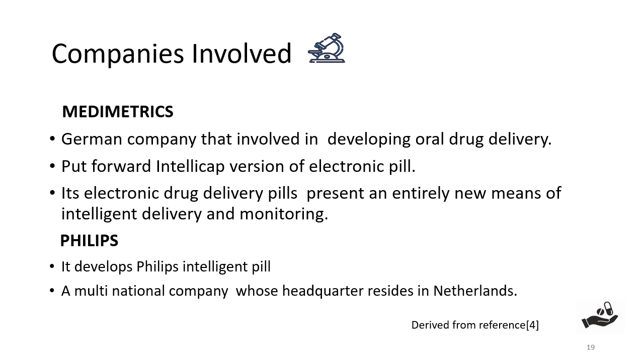Then the companies involved in the manufacturing of microelectronic pills. There are several companies that are developing microelectronic pills or soluble sensors for medical purposes. Some of the notable brands of microelectronic pills include Medimetrics. Medimetrics is a German company involved in developing oral drug delivery. It has put forward the IntelliCap version of the electronic pill. Its electronic drug delivery pills present an entirely new means of intelligent delivery and monitoring.